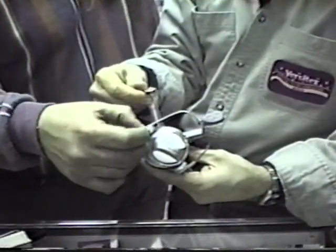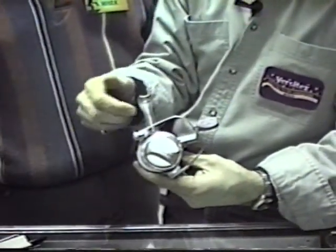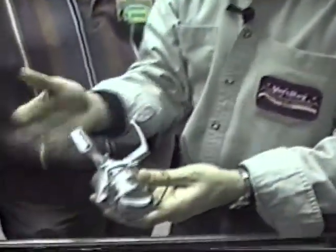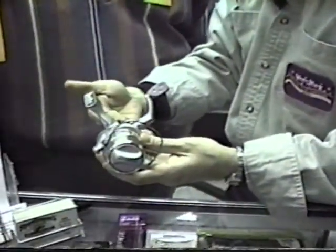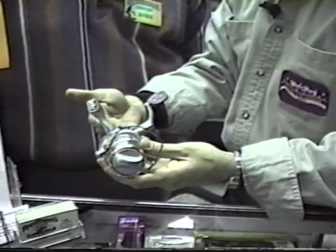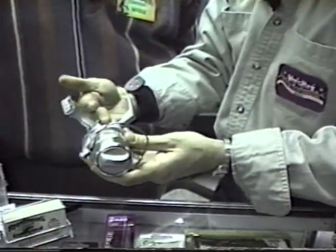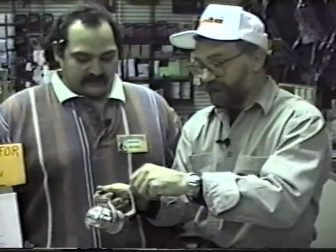Most of the better reels today are featuring a hardened line roller. In some cases titanium, in this case it's hardened steel. Because of the new lines that we have out. Correct. And just the abrasion going over it. Less friction on a monofilament and almost mandatory with a braided line. Right, with the new braid lines, and we'll get to that.